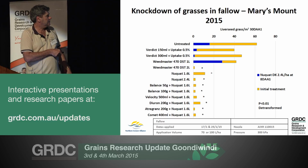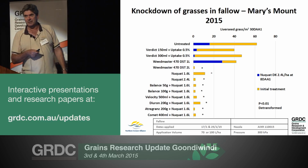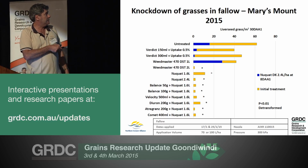So you can see anything with paraquat in has done a really good job at this site on the liverseed grass. Bit of a worry here, the 1 litre rate of glyphosate letting a hell of a lot of survivors through, even when double knocked. The 2 litre rate of glyphosate, fine. So we're perhaps getting a little bit of tolerance happening there. So verdict, doing a reasonable job.